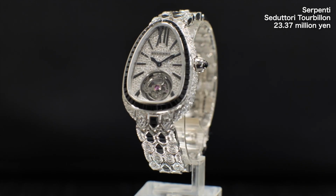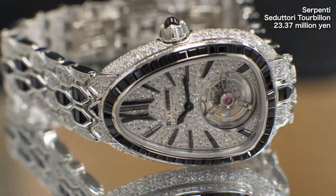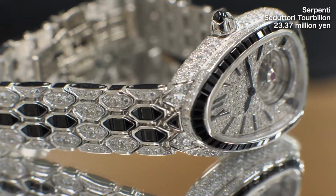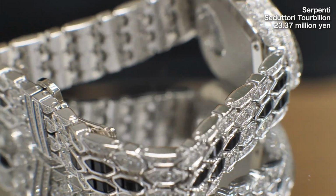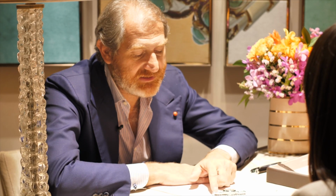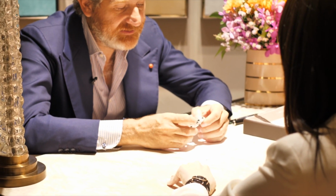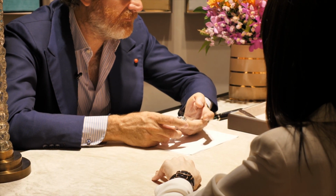The case was very well known, the drop-shaped case, but the bracelet was a brand new bracelet dedicated to this watch. At the beginning of the idea, the purpose was to have a more versatile bracelet. That's why we made this kind of link. It's very flexible, but that gives us the opportunity to play with different materials.